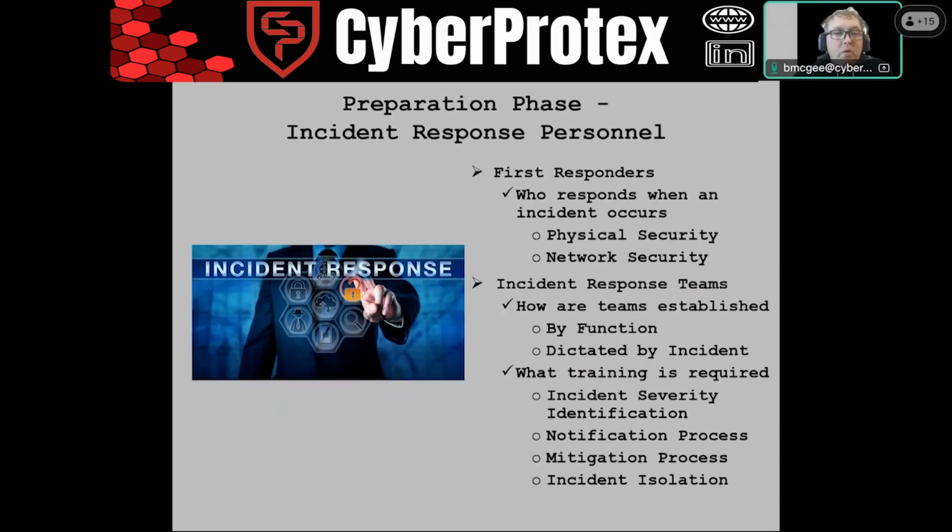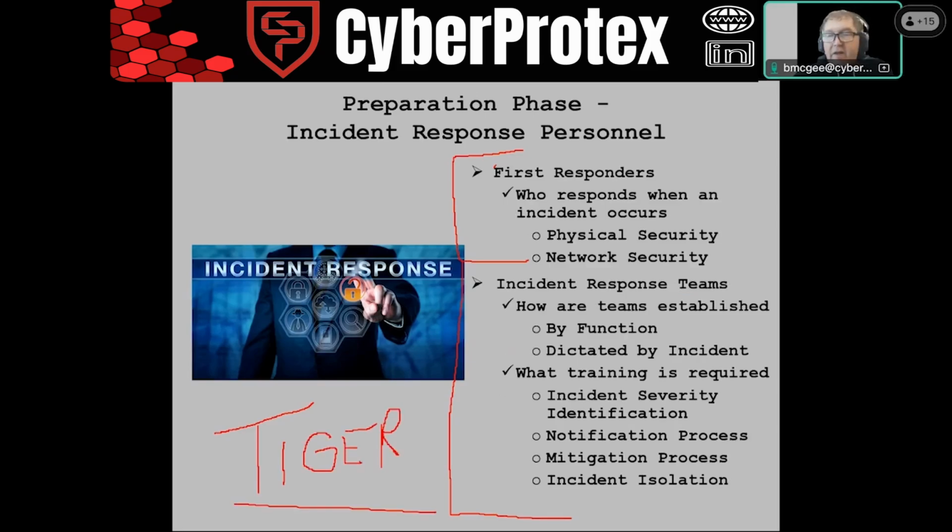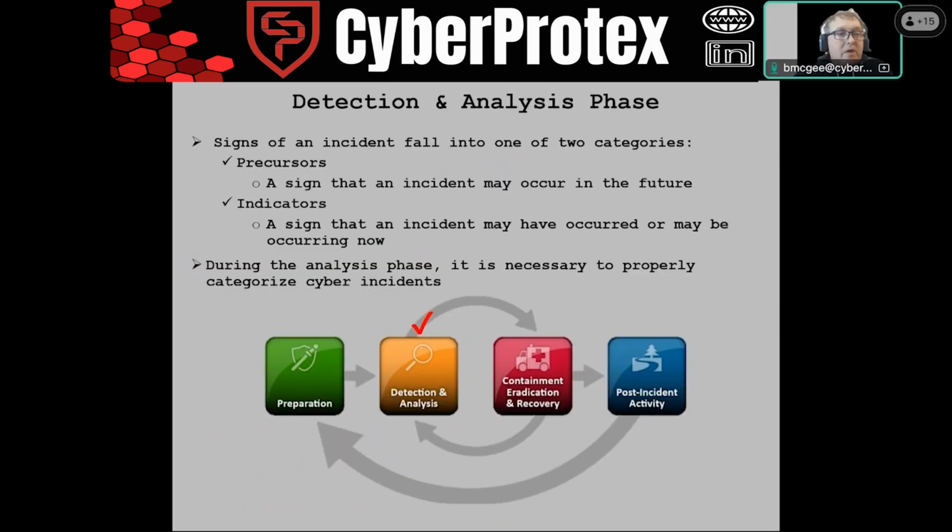Who are some of those people? Well, we talked about that before. For purposes of your exam, they call them the first responders or incident response teams. A lot of times in practice, we actually call it the Tiger team. And that's kind of like the A team, if you will, of people. We talked about that earlier in the week. And so it goes from the prep phase to the detection and analysis phase.